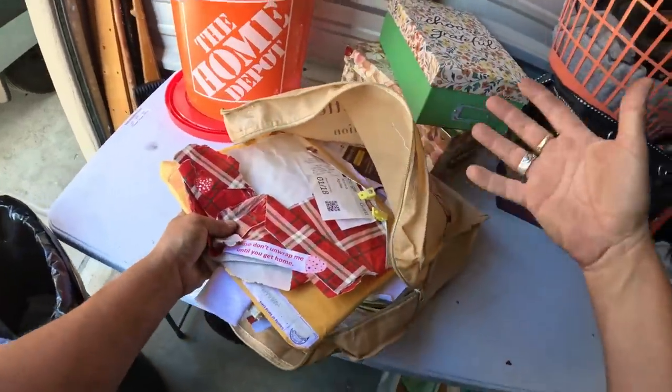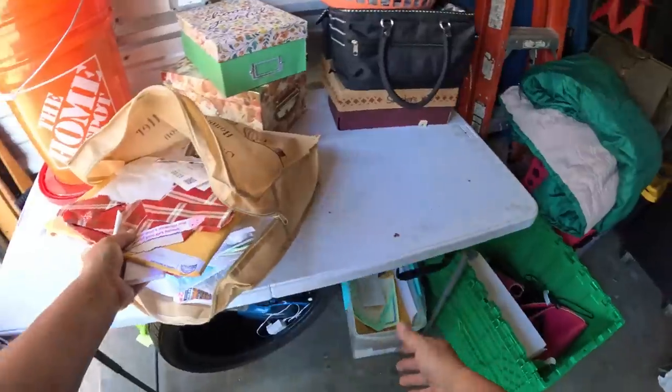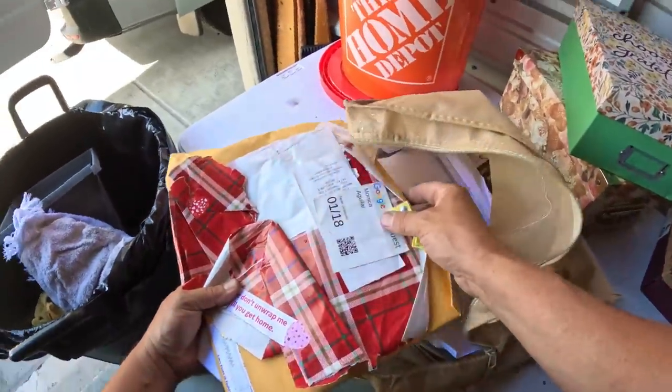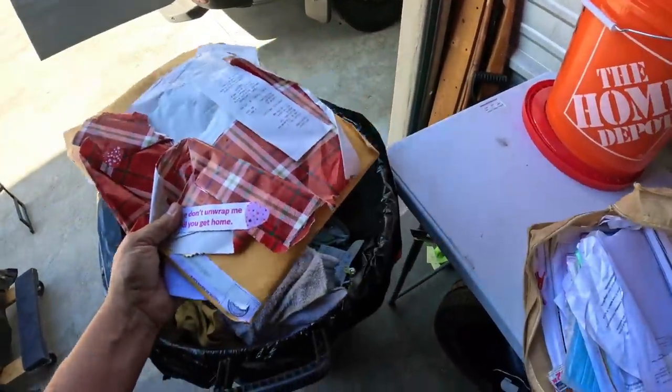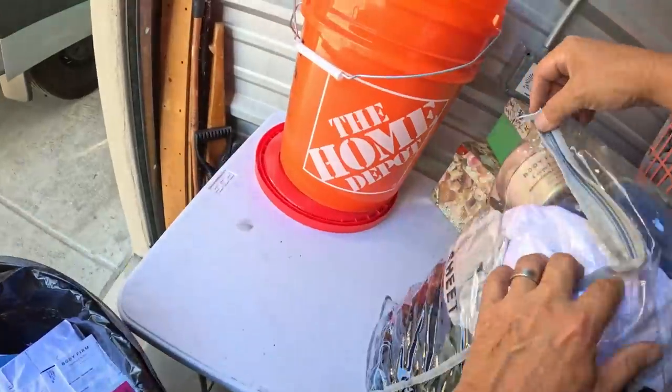All right, again, I'll go through this. I found nothing in the other thing. I mean, I found a birth certificate, income tax stuff. That all went in the bin to get back to the owner. Oh, man. Let me go through this. Looks like you got a lot of clothes in here. A lot of clothes.